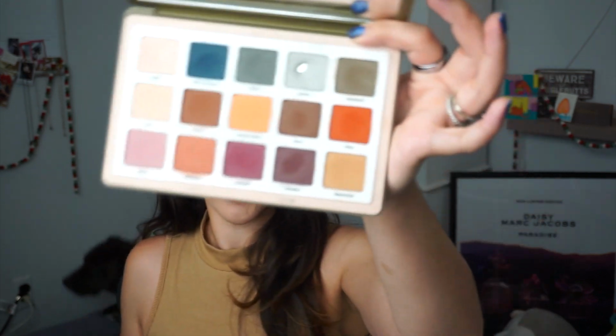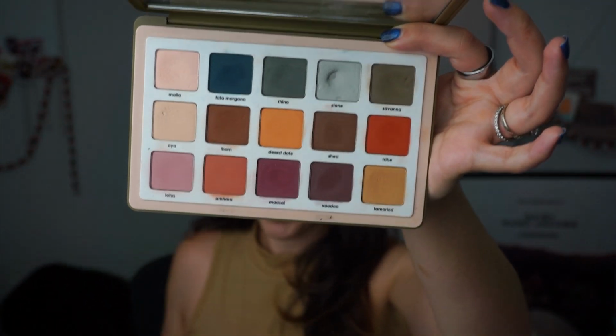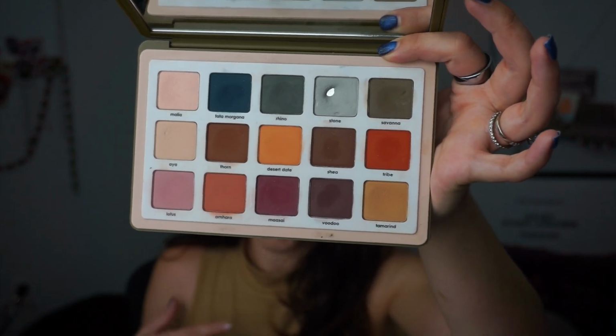Let me put the other shade. This shade is close to 10 uses also, and I'm just trying to kind of get there. But this palette is just such a beautiful staple palette. It's something that I love grabbing shades out of to just put into looks.